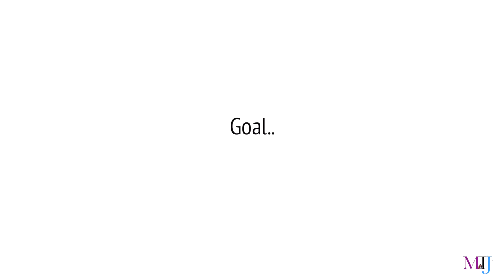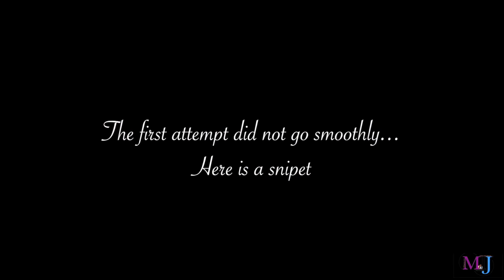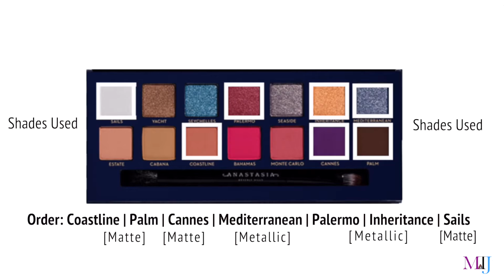What I'm looking for in here is to see if the blendability game of this palette is up there, if the color payoff is good, how much fallout we're gonna get. I am expecting fallout because it's an ABH palette and because there's pressed pigment in here as well. First attempt was a little bit of a flop, and here's a little clip of it, but before that, these are the shades that I used, a combination of matte and metallics, like the shimmers.